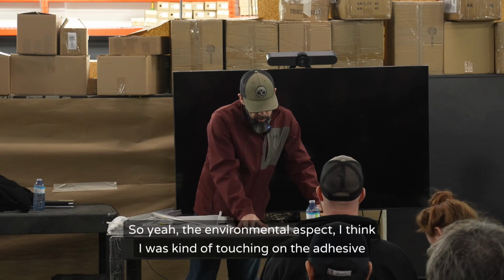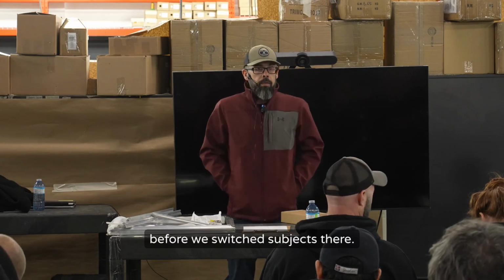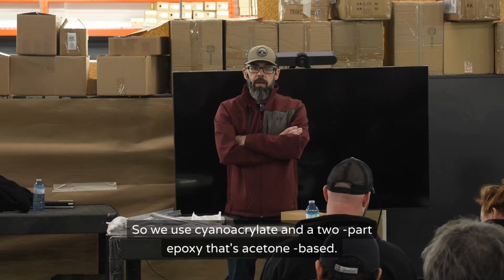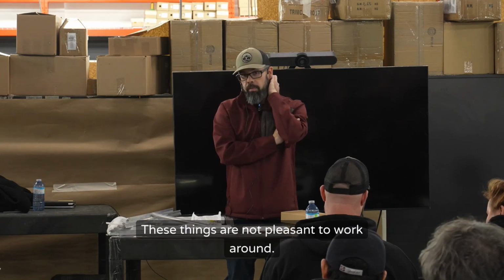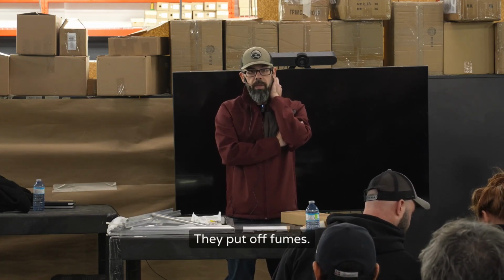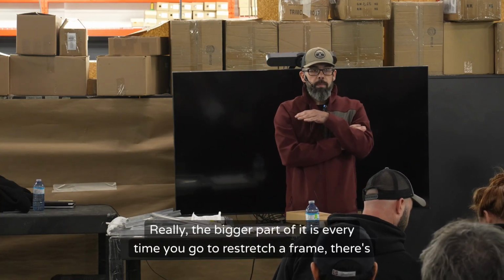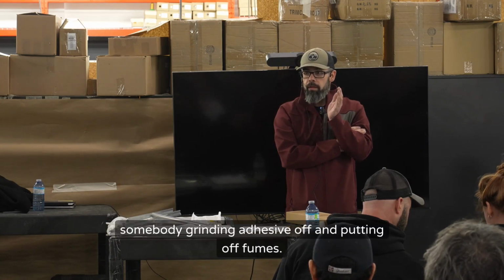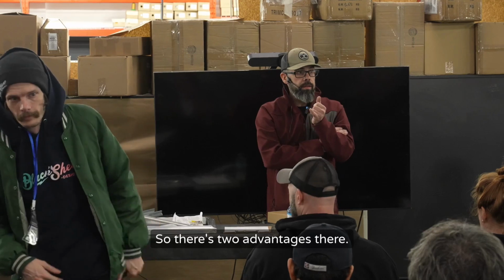So yeah, the environmental aspect. I think I was touching on the adhesive before we switched subjects. We use cyanoacrylate and a two-part epoxy that's acetone based. These things are not pleasant to work around. They put off fumes. It's a whole thing. The bigger part of it is that every time you go to restretch a frame, there's somebody grinding adhesives off and putting off fumes. And with this, there's none of that. So there's two advantages there.